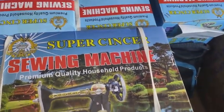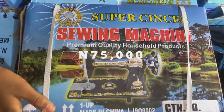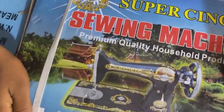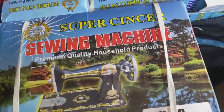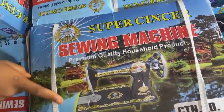Okay. How much is this? This one completes the 75,000. 75,000? I thought it was cheaper than that. 75,000 because this one can sew any material, drawing material, lycra material, even better than butterfly. Okay, so this one can sew any material, both jeans, anything. And it's 75,000 and it's manual.